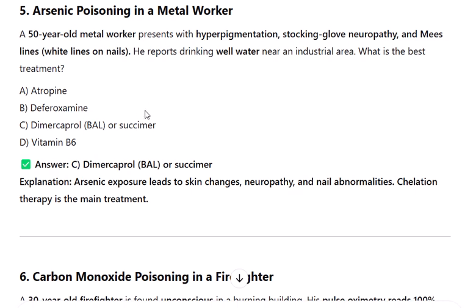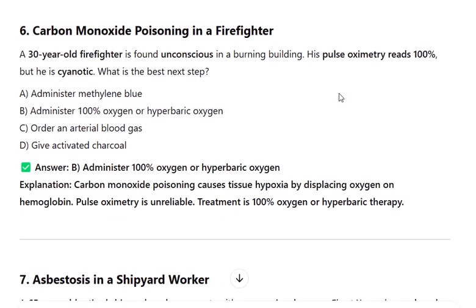6. Carbon monoxide poisoning in a firefighter. A 30-year-old firefighter is found unconscious in a burning building. His pulse oximetry reads 100%, but he is cyanotic. What is the best next step? A. Administer methylene blue. B. Administer 100% oxygen or hyperbaric oxygen.